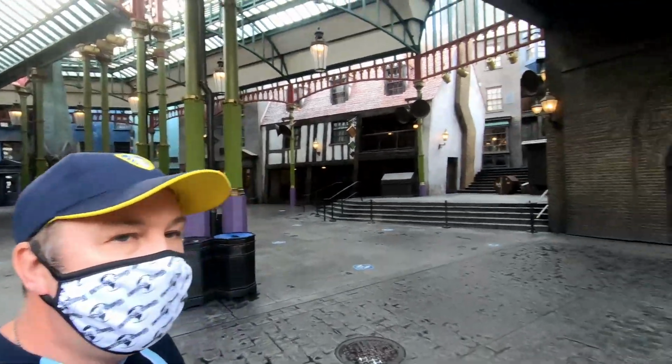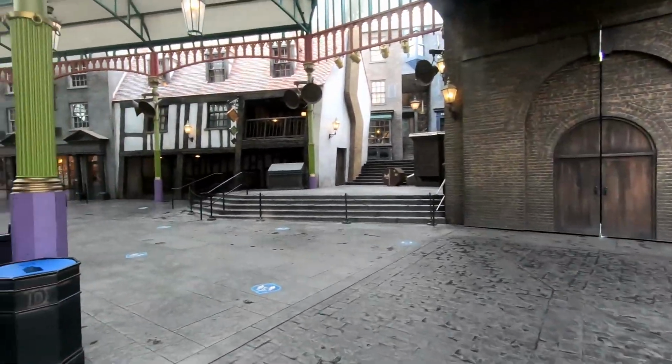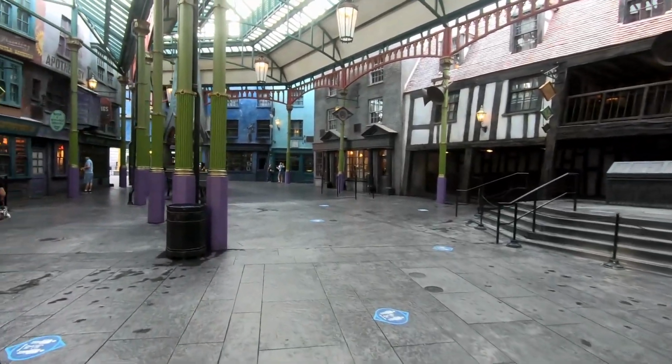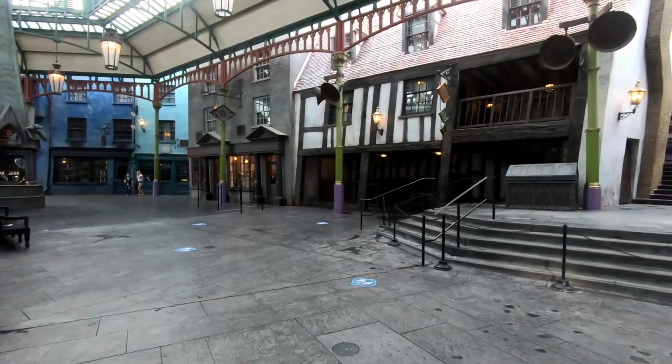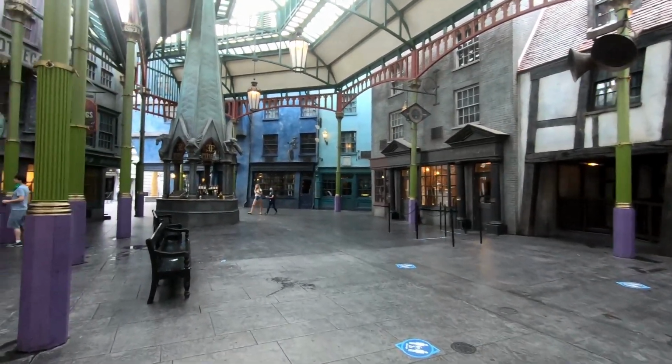Well, here we are in Diagon Alley again, or at least we're all three of us in Diagon Alley again now. They have let us in. Nobody's there to stop us, so we come in, and there's nobody here, of course. 7 o'clock, a couple of people just watching in the windows. Everything's closed up, but it's great just to be able to wander around and take in some of the features.